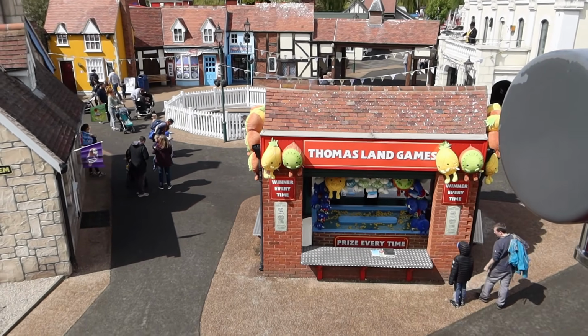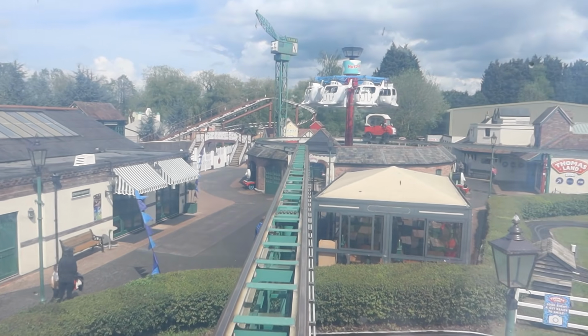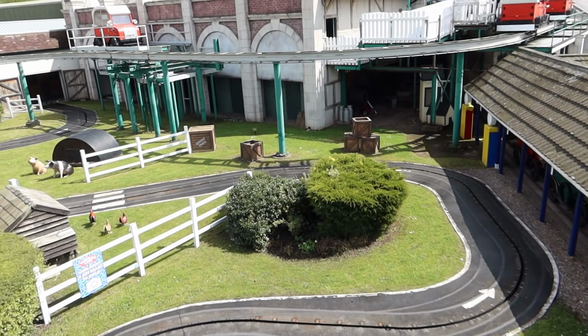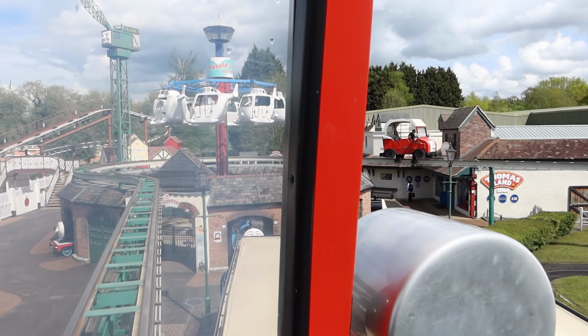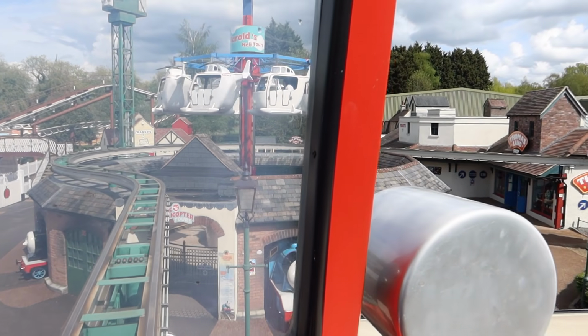We've got some games in here as well. There's the main shop, there's a sweet shop. There's food and beverage available in this area too. Harold's Heli Tours coming up ahead, and yeah, we actually make a full turn around the building for this one.